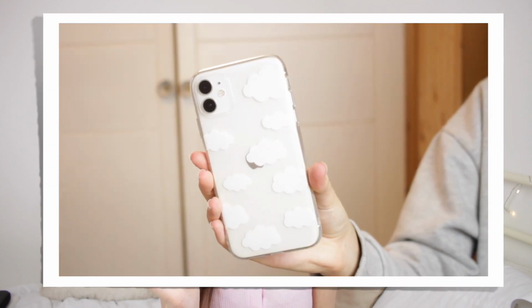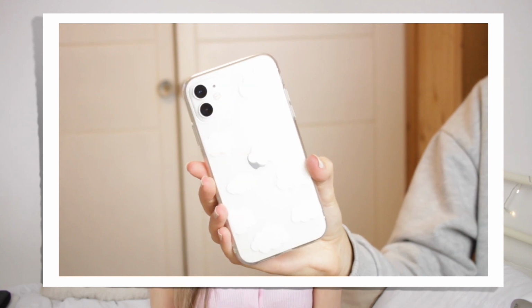I just can't get over that they're all like £2, actually insane, and they're really good quality. So if you're tempted to get a phone case from Shein, I really recommend it. Just saying. I also found this cloud print phone case for £2.44. I love to always have a clear phone case as an option, and I think this just makes it even cuter. I then also got this fake Apple logo phone case for £3.14.